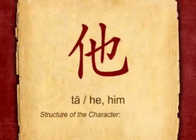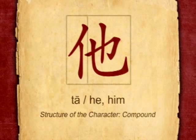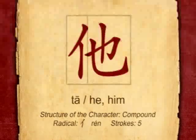We've done a lot of character analysis in our lessons. Today is no different. Let's review 4 characters. Look at 他. What kind of structure does 他 have? Yes, good. It's compound. How many strokes does 他 have? 他 has 5 strokes. The radical for 他 is which character? Do you recognize it? Very good. We've seen this radical before. It's 人, meaning man, person or people.